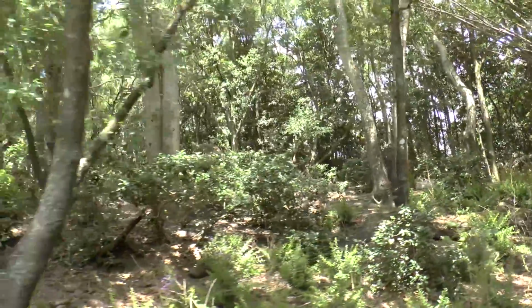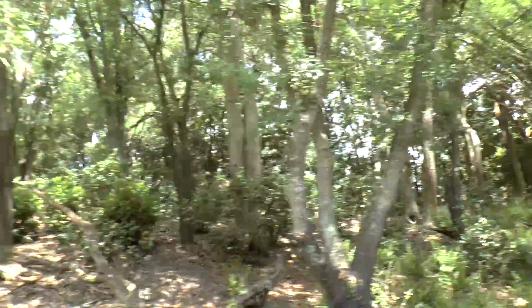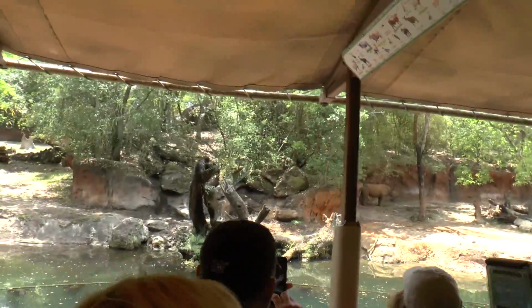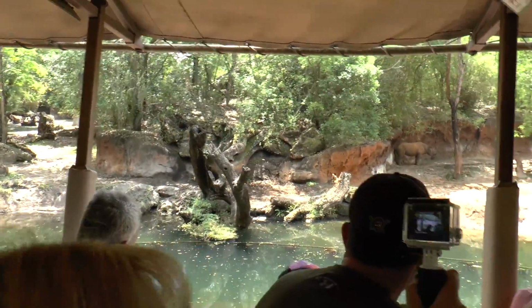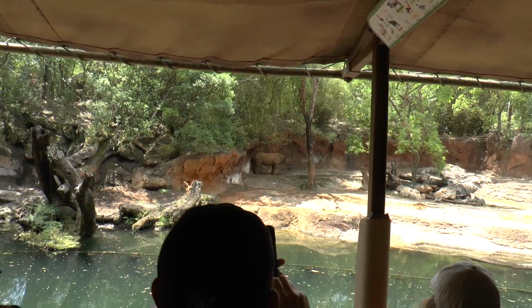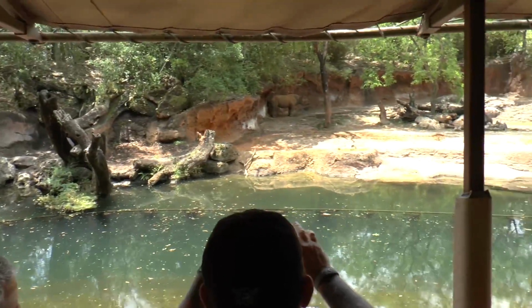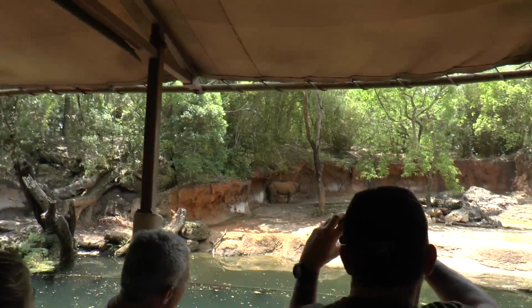Ariel, this is easily one of the most special sights I can give you today. On your left, that is a black rhino right there. There's only about 5,000 or even less at this point in the world. You're looking at one in about 5,000. Look at that, y'all.